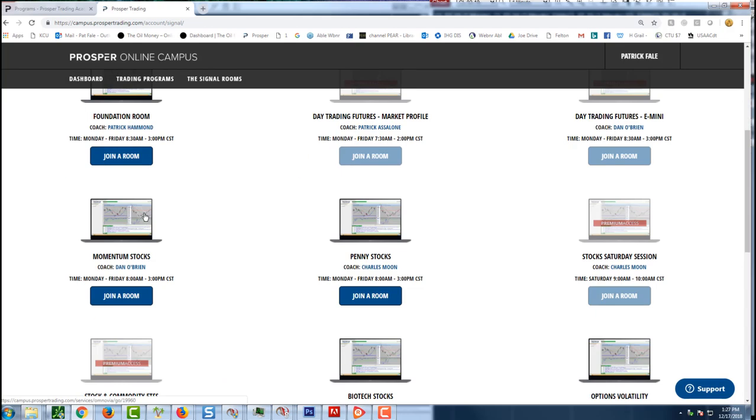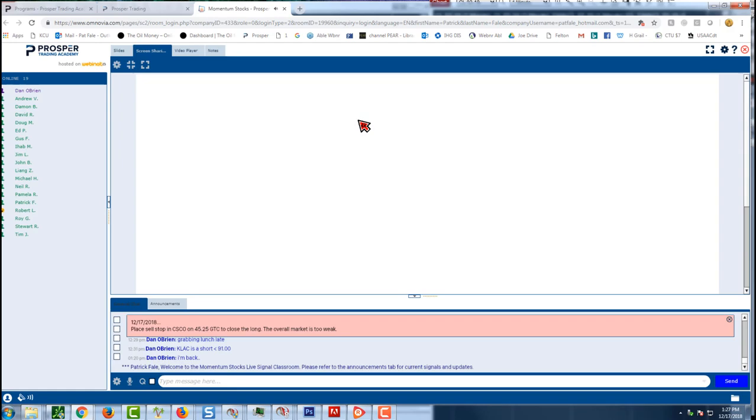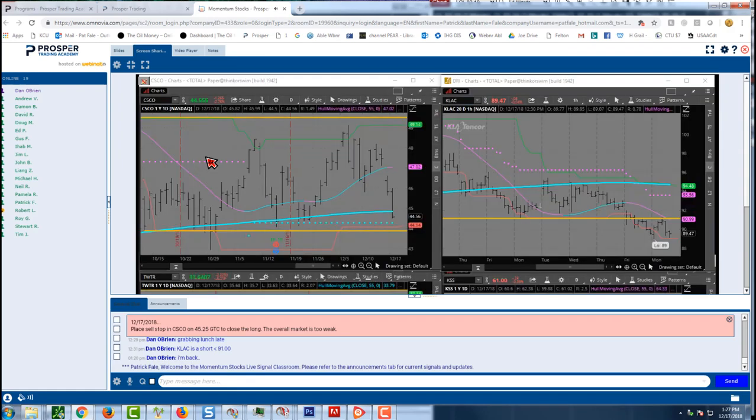Then you've got the momentum stock room. I belong to 5 rooms; there are 6 with the Foundation room, I believe. You can join the momentum stock room. That's going every day, 8 till 3:30, I believe. Dan O'Brien runs that, and he looks for breakouts and tells you why they're going where and how much they're going to move, or what their predicted move is.